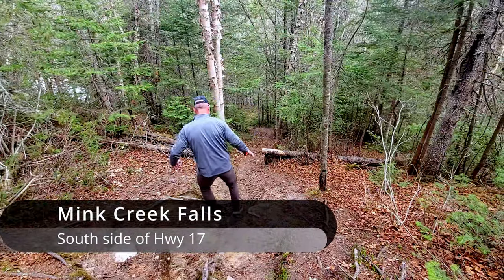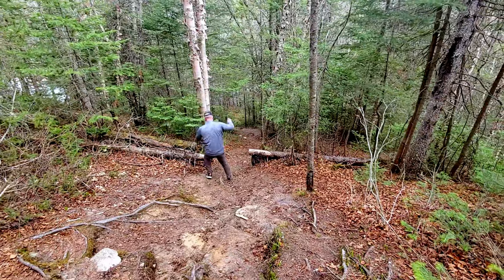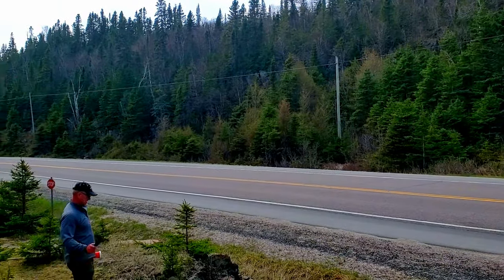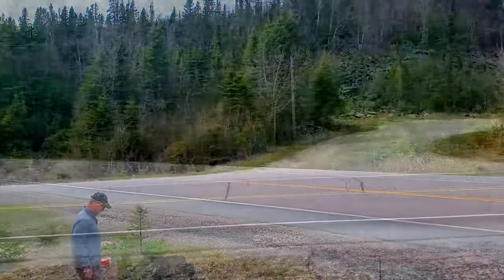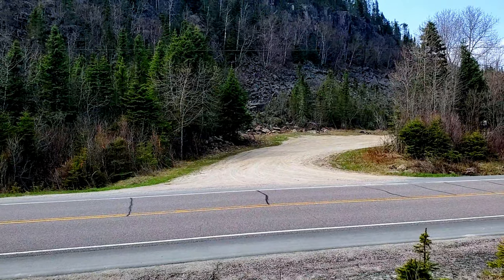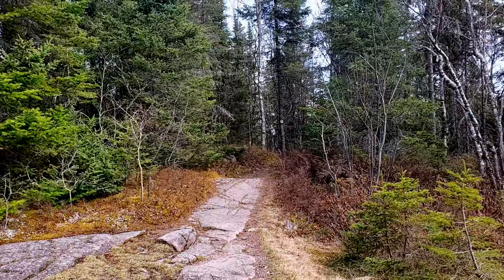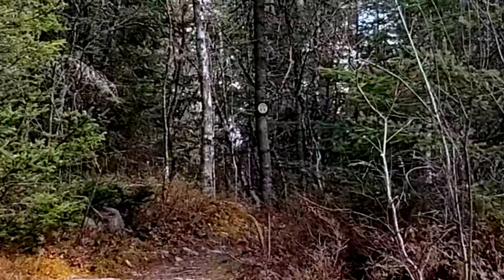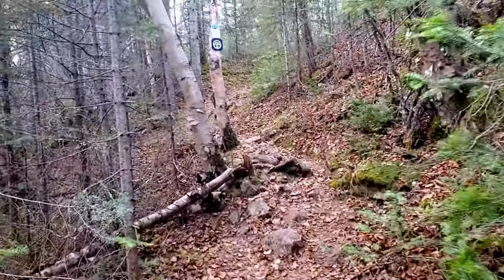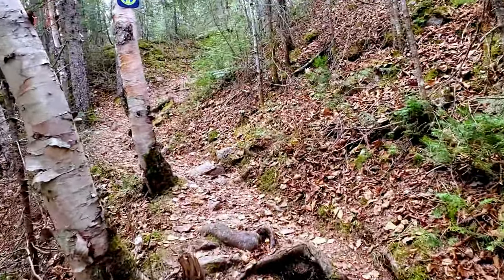So we are at Mink Creek Falls. This is not a well-known waterfall here in Canada, but it is beautiful. So these falls are located right off the main Lake Superior Trail, Highway 17. We're not sure that's official parking, but that's where we parked so that we didn't have to park on the side of the road. And this is what it looks like. So if you look ahead, you'll see a Voyager trail sign. That's about all you've got to go by. Very rugged trail, but only about a 5-minute walk to get to the falls.